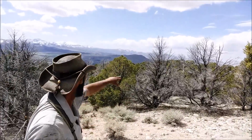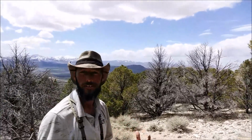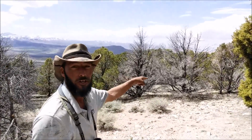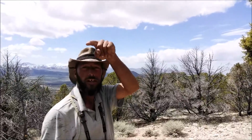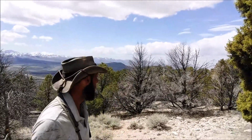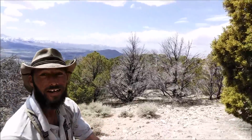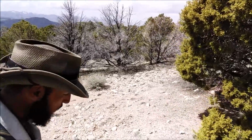But anyways, this little knoll right here looked like a great little saddle area for a bedding area and stuff like that. So I just figured I'd come down here, walk this area first, and then go back down to the other side and start gridding it. And oh, you can't see it, I'm sure, but I got one right there. Looks like a heavy one.